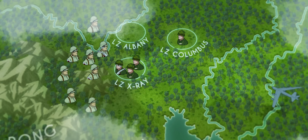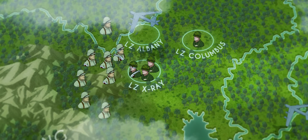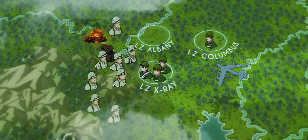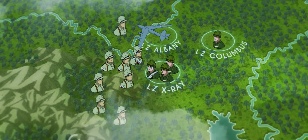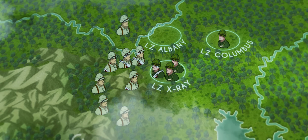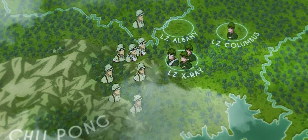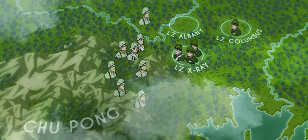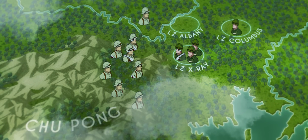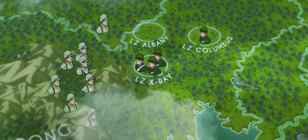Meanwhile, the PAVN 66th Regiment continued probing the Americans' defenses and trying to find a way through their aerial bombardment. By the morning of November 16th, these efforts had left the 66th all but shattered, and Colonel An ordered them to cease attacks on LZ X-Ray and withdraw. Once it became clear that the fighting was over, the 1st Battalion pulled back to a landing zone further from the front to be evacuated.